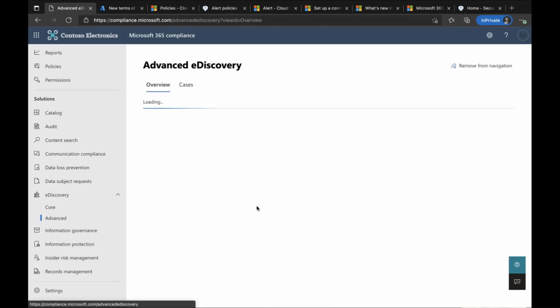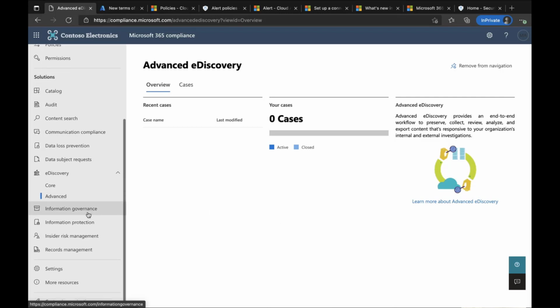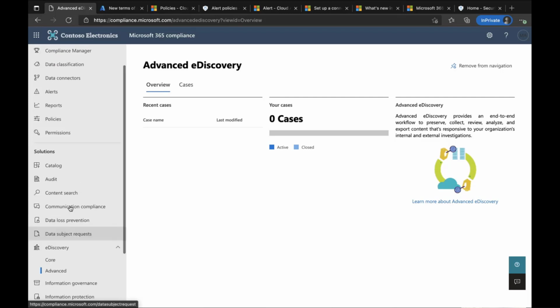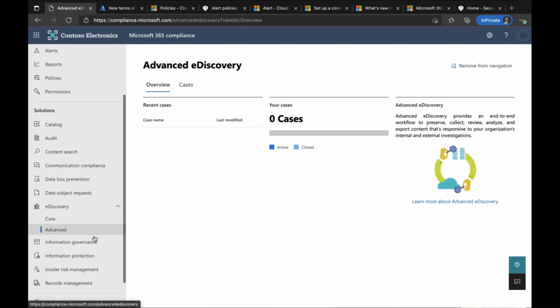With advanced e-discovery, you can go a lot further and create cases and extract content and reconstruct full conversations. So if there was a chat in Teams between several users, you could do a search for that in an advanced e-discovery case, and then see and export and mark up those results. And that really is a very quick bullet point whistle stop tour of the Compliance Center and the main things that I use it for on a day-to-day basis.